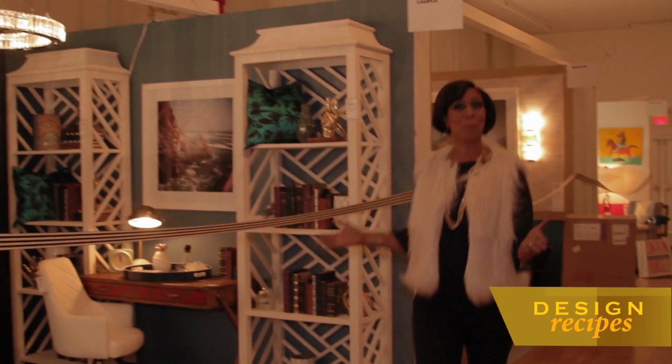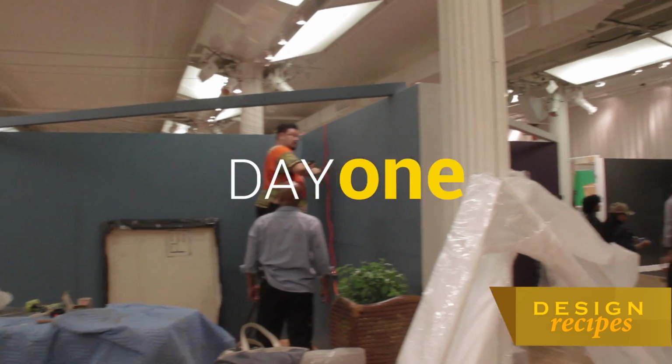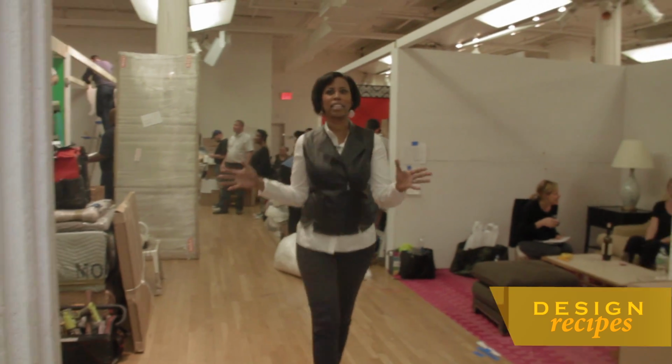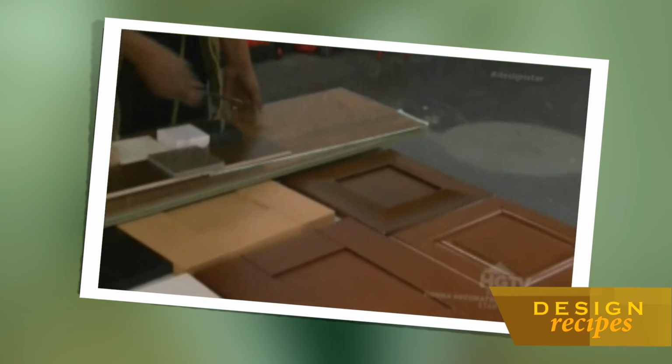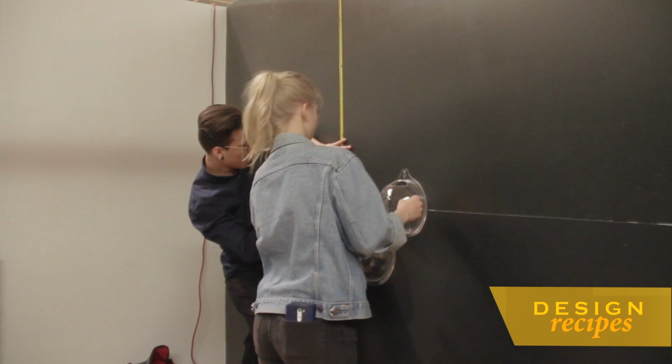So now we have some background on Design on a Dime, but these spaces didn't come together overnight. We have been here for 2 days. Here's a look at how it all came together. Creating our space for Design on a Dime reminds me a lot of the White Box Challenge from my days on HGTV's Design Star, transforming a blank canvas into something memorable. We are just getting started styling our space for the big Design on a Dime charity event. We have less than 13 hours and just 2 short days to get it all done.